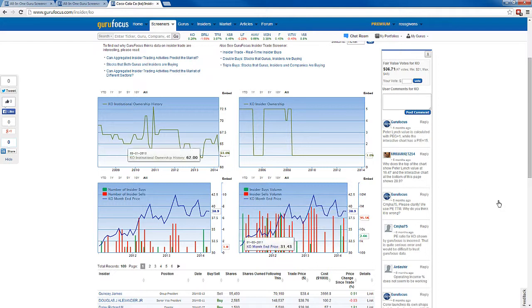So you see there's a lot more data with Coke, much larger company, much higher number of insiders. We see some pretty decent buys here. I mean, most of the time they're getting in on sort of pullback periods here.